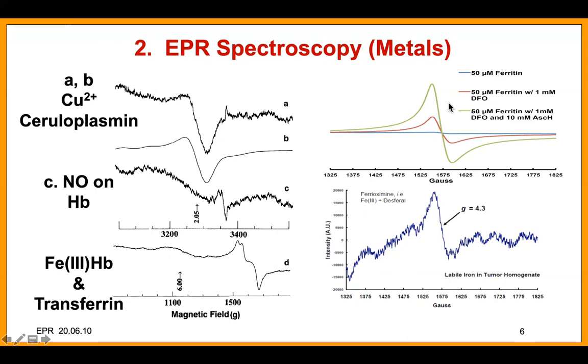On the right, we see where we coordinated iron. This is iron that's coming out of ferritin, not in the ferritin, with desferrioxamine, and we get this kind of signal for the iron. And here is the same species, but here we captured the iron from tissue, and we were able to quantitate how much labile iron is in tissues. This has to be a tumor homogenate. Okay, so there are many examples.